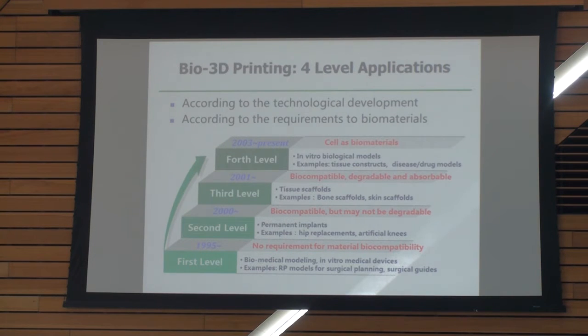Then I put it at 2003 because the first patent of cell printing is about 2003. Thomas Boland has a patent in inkjet. Later on, I'll show you we have multi-nozzle deposition. And for cells, that's also patented, with priority starting from 2003. So from that time, people became interested in using cells as biomaterial and printing them.